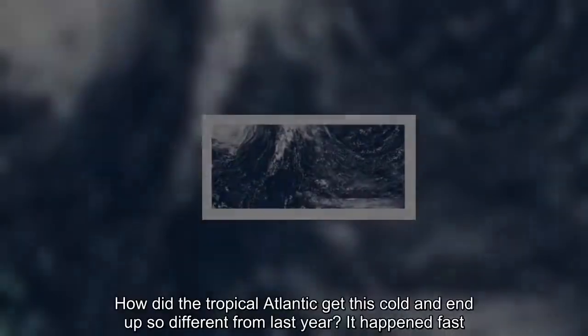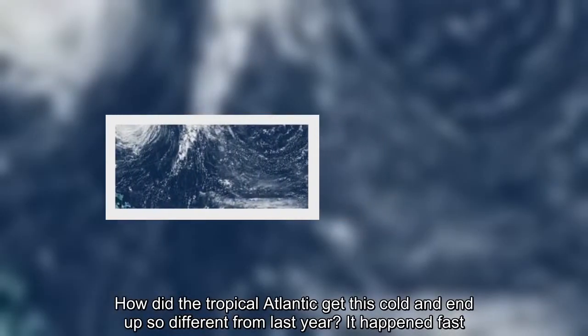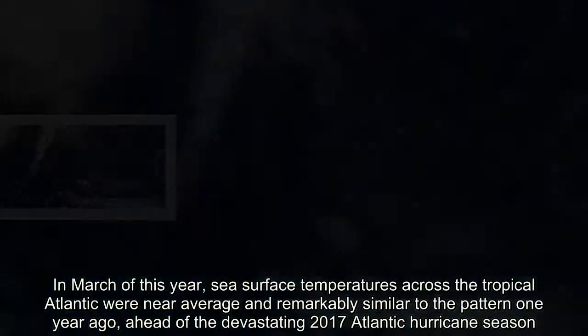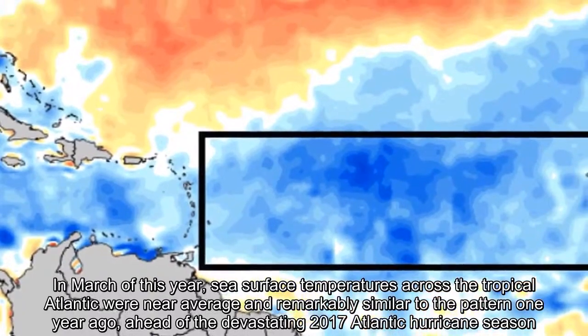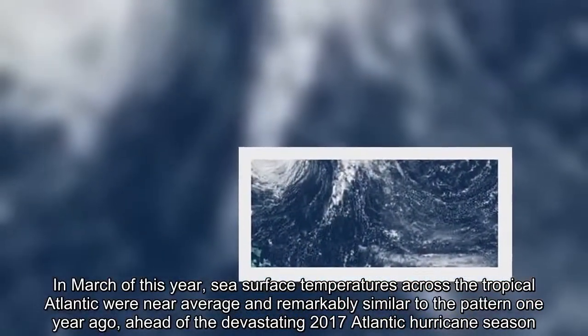How did the tropical Atlantic get this cold and end up so different from last year? It happened fast. In March of this year, sea surface temperatures across the tropical Atlantic were near average and remarkably similar to the pattern 1 year ago, ahead of the devastating 2017 Atlantic hurricane season.